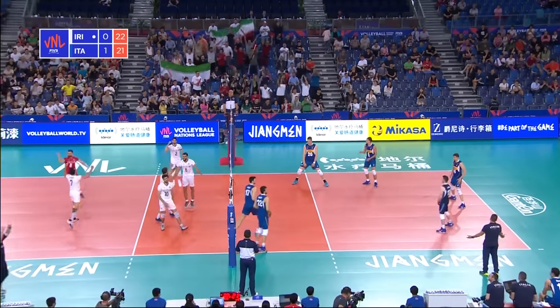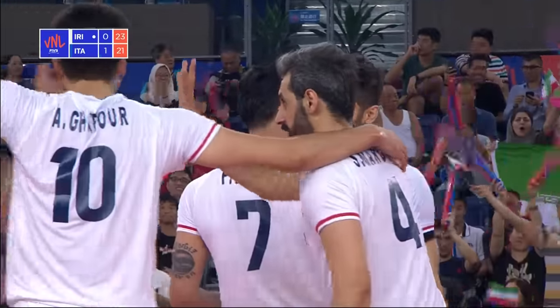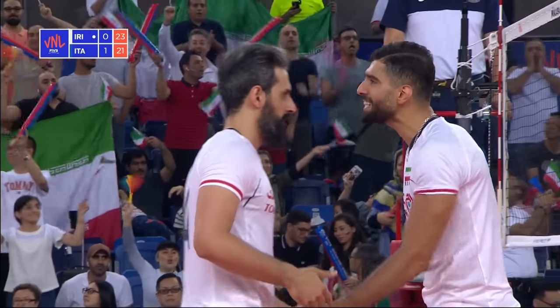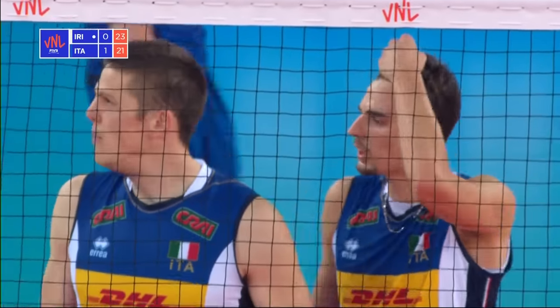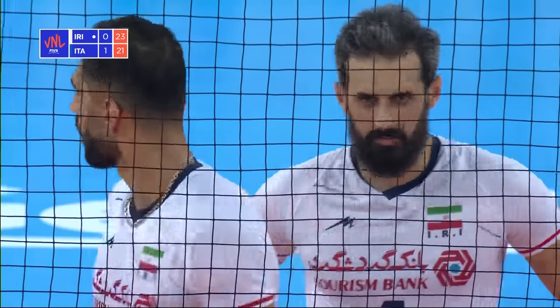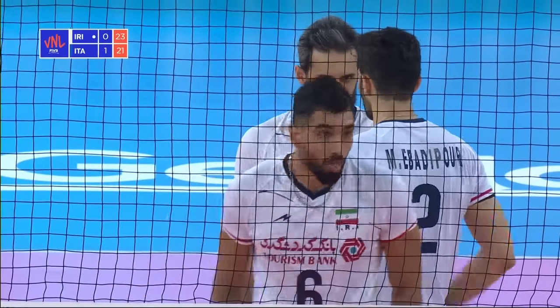Nelly had a chance there against the single blocker, but it looks very much like Iran have ridden their good fortune, combined with solid defence and a determination not to fold. And they, it seems, are on course to take the second set. 23-21, and the advantage of two. It's the biggest lead they've enjoyed so far today.